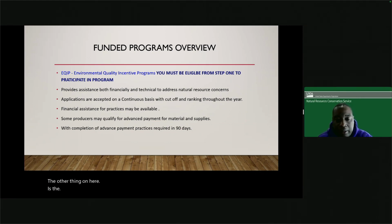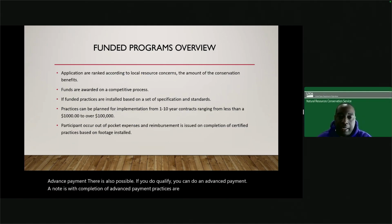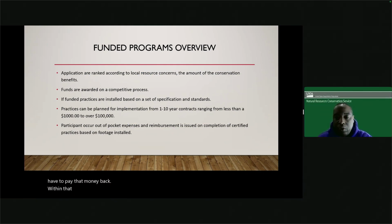The other thing on here is the advance payment. That is also possible. If you do qualify, you can do an advance payment. But a note is, with completion of advance payment practices, they are required in 90 days. So you have to pay that money back within that 90 days. If you don't do the practice and they paid you, you're gonna have to get that money back.